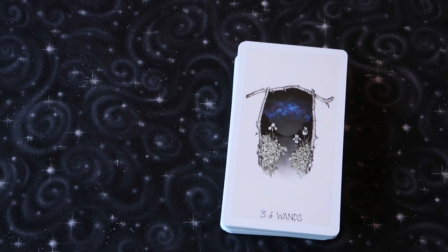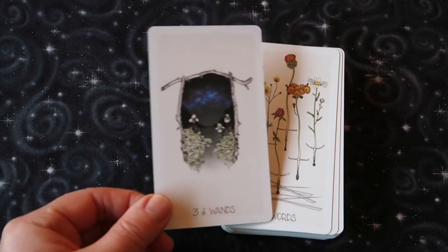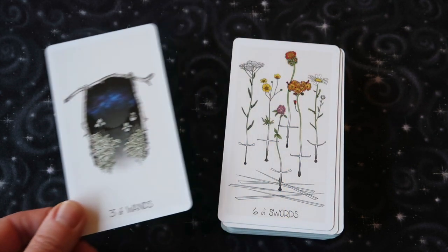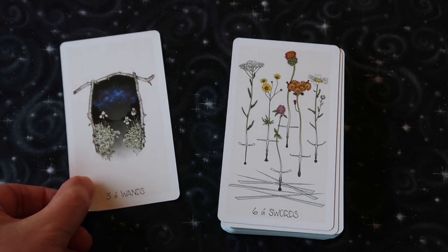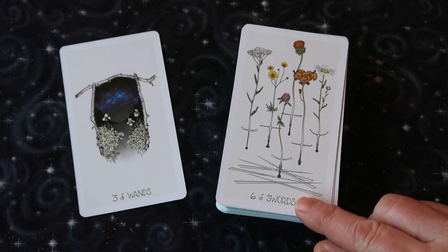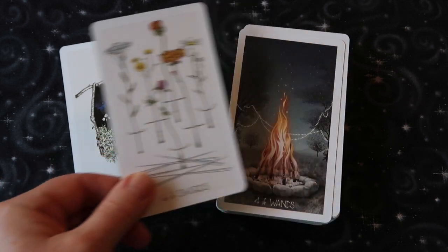This is one of my favorite cards, and she does this really well in the deck. There's a few cards where we see this kind of twinkle of light and magic in the stars, or depends on how you're looking at the image, but this 3 of Wands I find very, very powerful. And there's a definite connection in this deck with flowers. So if you like to bring in the energy of plants, you're going to get that in this deck. It's really beautiful. And there's such a unique take on some of the cards.